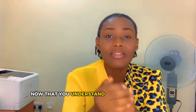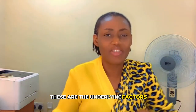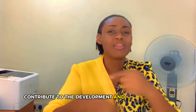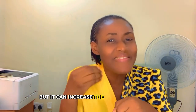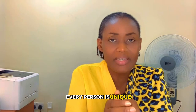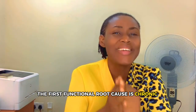Now that you understand the risk factors for leukemia, let me go over the functional root causes of leukemia. These are the underlying factors or conditions that directly contribute to the development and the progression of the disease. These health factors may not necessarily directly cause leukemia, but they can increase the risk of you coming down with some health issues that will increase your risk of having leukemia. Every person is unique, and one or more of these factors that I'll be discussing can be at the root of the problem. The first functional root cause is chronic inflammation.